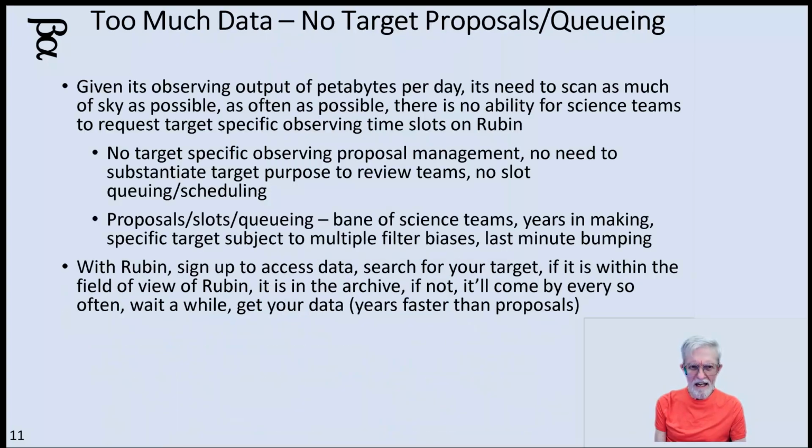There's too much data coming in. There's going to be petabytes per day. And remember, you have megabytes, gigabytes, terabytes, petabytes, thousands of megabytes. That much data coming in, they have to scan it on the fly and archive it.